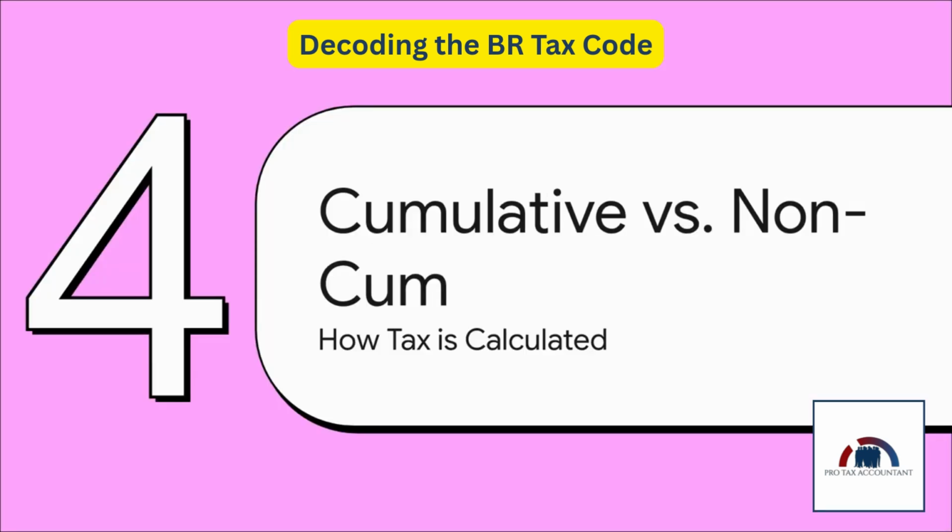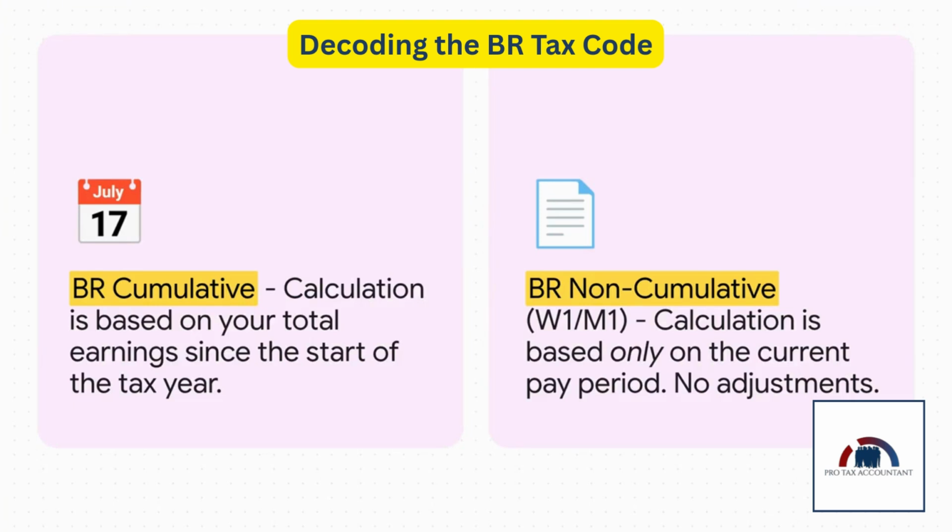Okay, let's touch on a slightly more technical point, but it's an important one. It's whether your BR code is cumulative or non-cumulative. It sounds complicated, but it just affects how your tax is calculated week by week or month by month. So think of it like this. A cumulative code is always looking at the big picture, your total earnings for the whole tax year, and it's constantly trying to self-correct. If you overpaid one month, it'll try to balance it out the next. But a non-cumulative code, you'll often see it with a W1 or M1 next to it, treats each payday completely on its own. It has no memory of the past, which is why it's often used as a temporary fix.